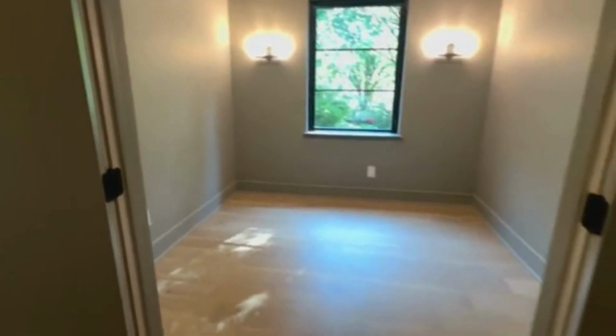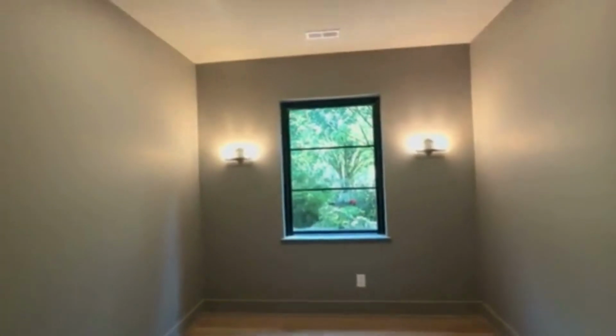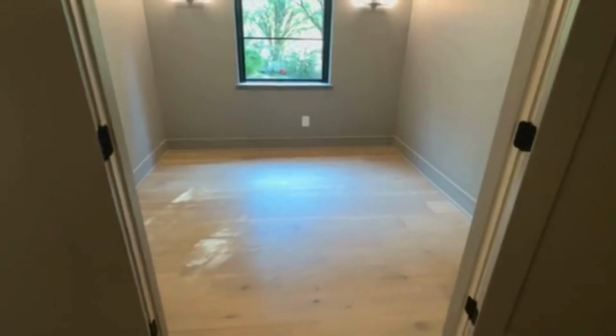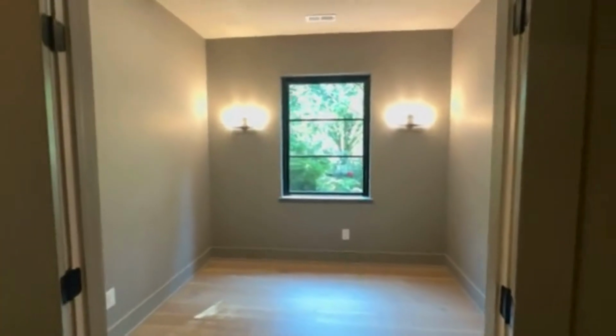Right off to the left at the front middle of this house upstairs is the other smaller office area. This room is probably about 10 feet by 9 feet, so definitely you wouldn't use this as a bedroom. Could be used as something with a daybed in it, but definitely makes for a nice office.